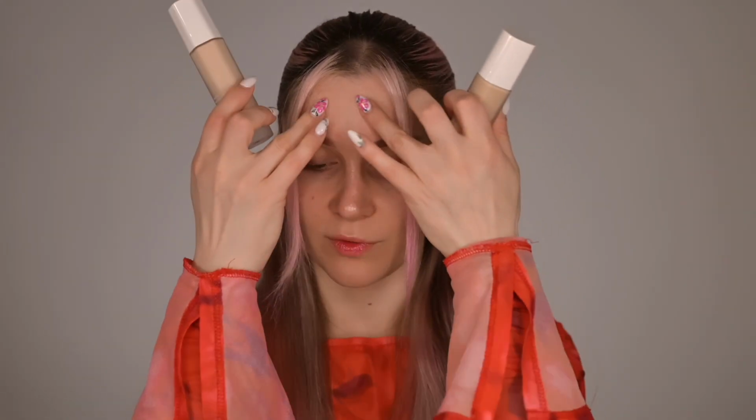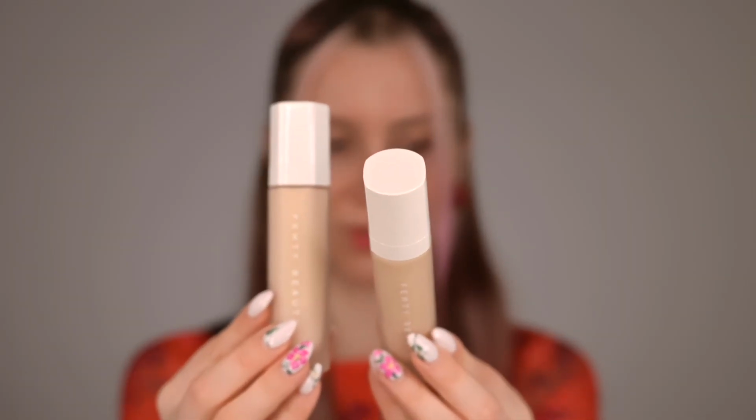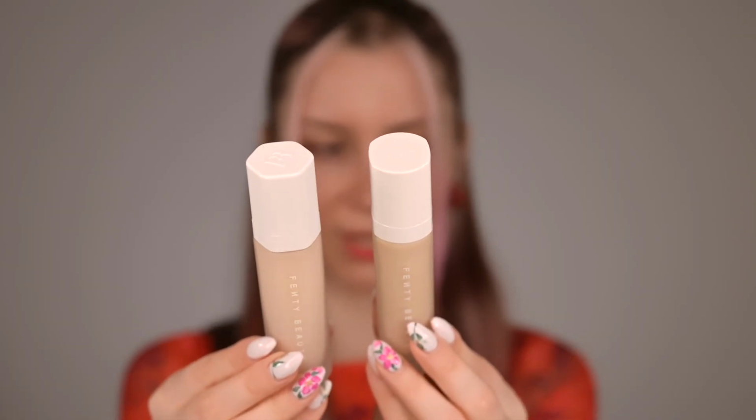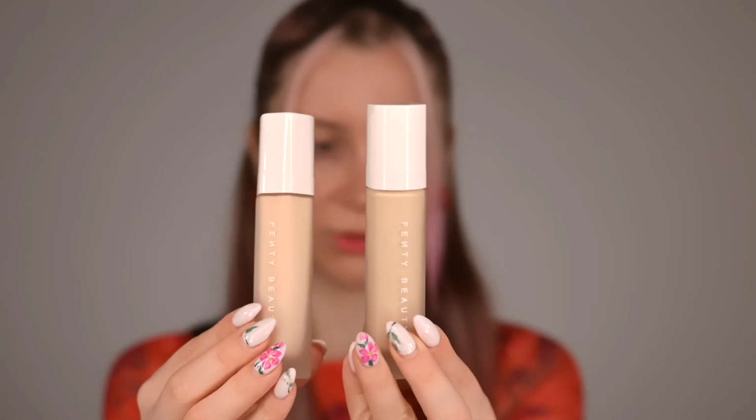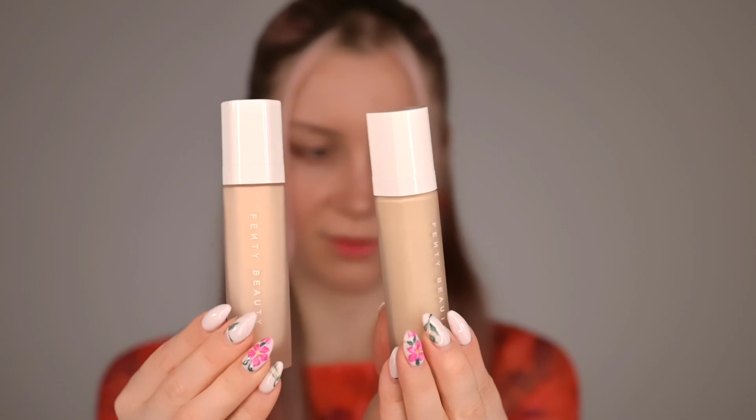With the packaging, I do want to mention that there is a difference. So soft matte, first of all, doesn't have anything on the cap. Meanwhile, this one has a Fenty logo on the cap. When you're looking up close, you see that the shape is slightly different. The shape they gave the new foundation is very nice actually, I quite like it. I do want to mention that it has 12 months of shelf life. You do need to shake it before using. Also, it has a glass bottle and it has a pump like her other one, which is amazing, and it feels like it has this frosted glass.